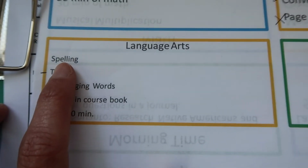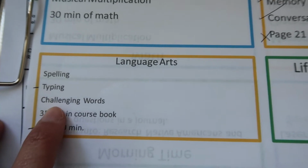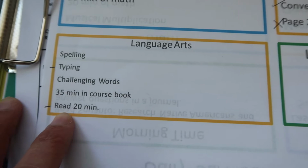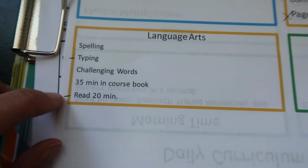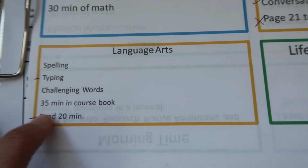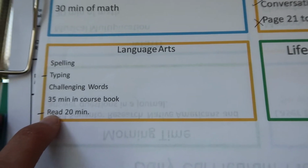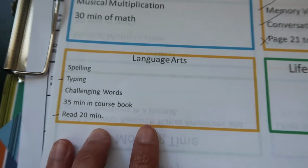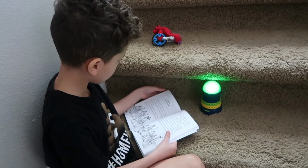We're going to be doing spelling, typing, challenging words, 35 minutes in the course book, and read for 20 minutes. So when you see these 2 lines here, just 2 things he can do by himself while I work with my 3-year-old. If you're interested in seeing what I do with my 3-year-old, you can check out that video. I will link it. So Aaron sets his timer for 20 minutes each day, and he reads.